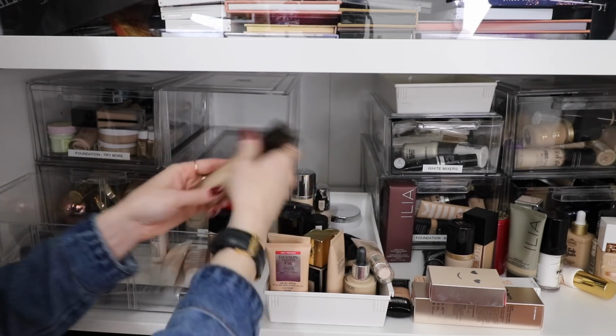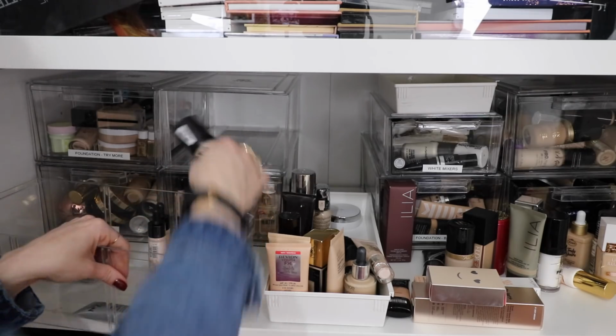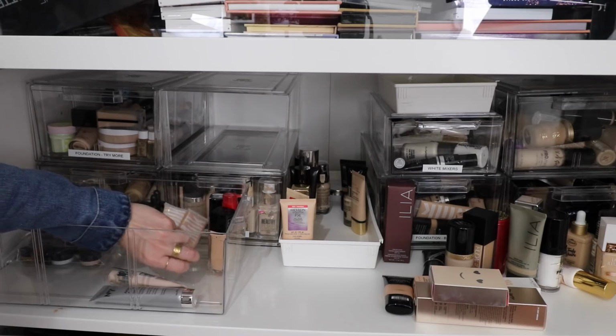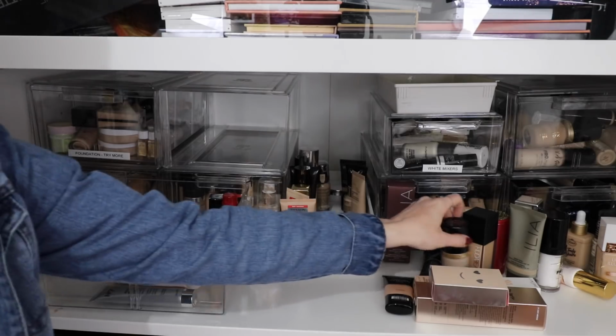One of these is a primer, this one. I don't know why this is in here. Oh my god, how many CYOs do I have? I think this is number 5 or 6. That's a little better. This one I know I don't like, I'm gonna put it in here. I also moved my Milk makeup ones in here just because I know I'm not gonna really reach for them anytime soon, probably. Too Faced Better Than Sex.